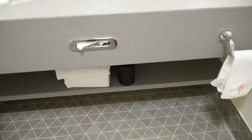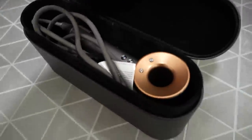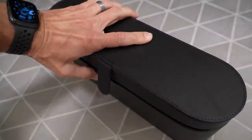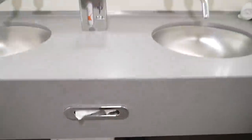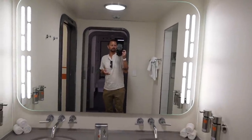The other thing I wanted to point out was, I think this is the hairdryer down here. Look at this. Oh, it's a Dyson. A Dyson hairdryer. Wow. That's fancy. I guess the Dyson hairdryers do look spacey, so it makes sense that you would have a Dyson hairdryer here in space.